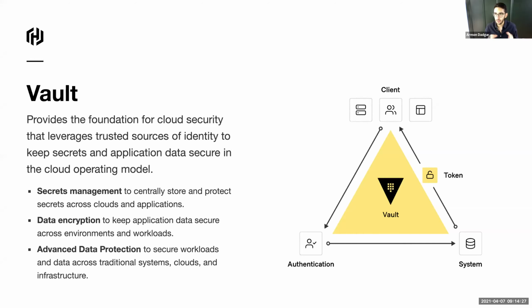And so in the data encryption and advanced data protection use cases, it's really treating Vault as this sort of middleware to the applications so that they can offload key management, offload cryptography, offload password authentication, et cetera. But now we can do it in a way that we have a high assurance that the keys are never getting leaked. They can be rotated on a regular basis. The cryptography is implemented correctly, and we have a full sort of audit trail of everything that's been done.